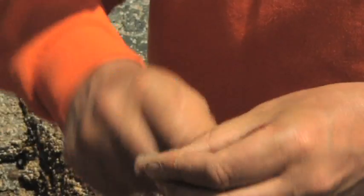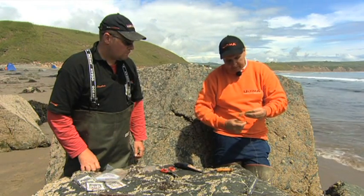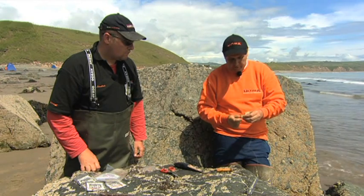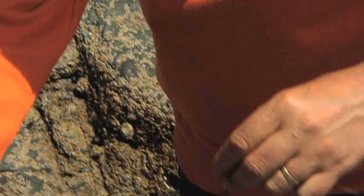That's a very oily fish as well, isn't it? That's a very oily fish indeed. It doesn't have to be 100% presentable, because after all, fish are forever feeding on scent.